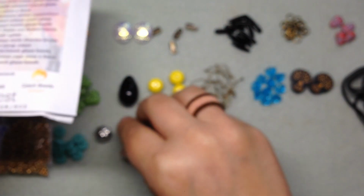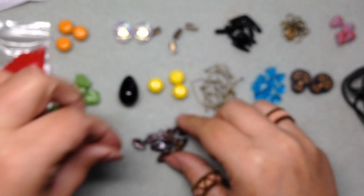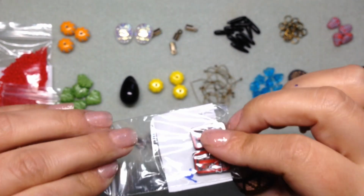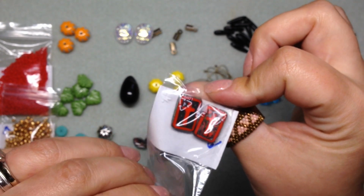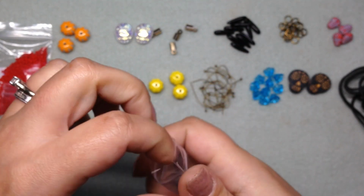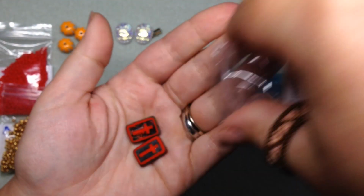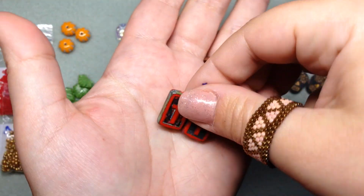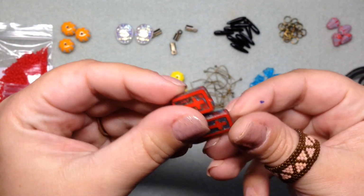Okay. And let's see, number 19. We have some cross check glass beads, which I'm sure these are not cheap. Not my thing, but that's okay. Still a really cool finish.